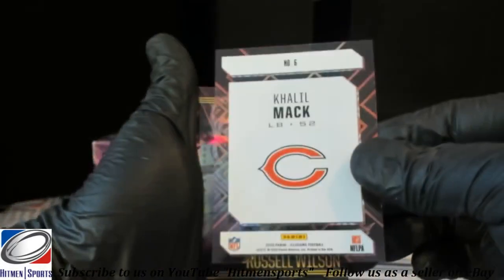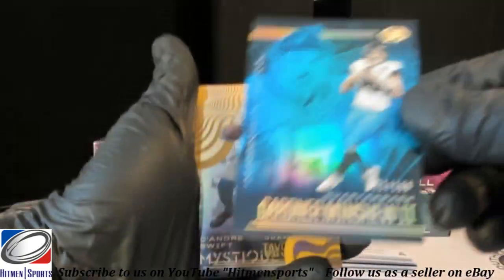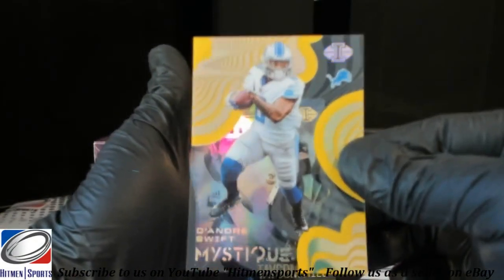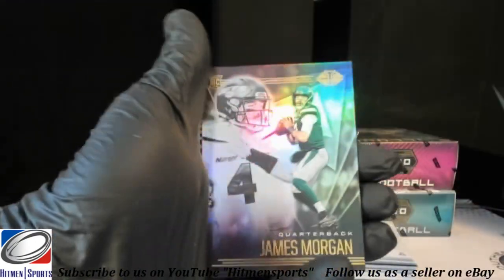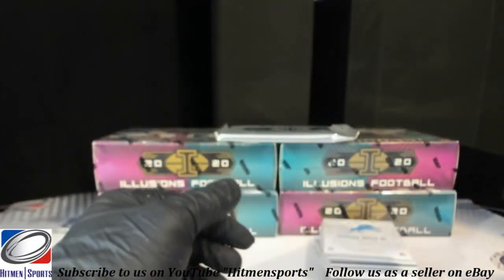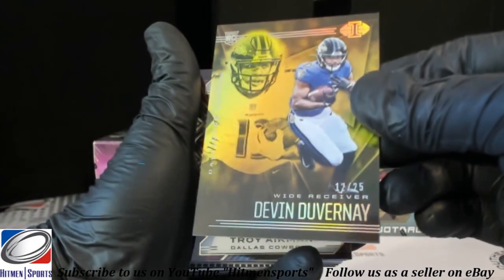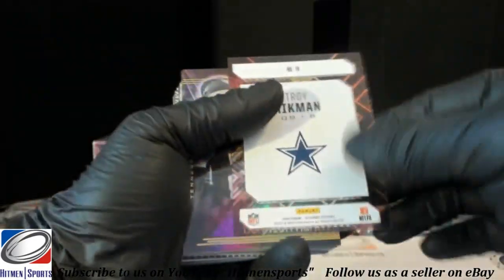Clear shot, Khalil Mack. Minshew at $199. And you got DeAndre Swift. That one is 2 out of 25. Nice little number there. DeAndre Swift, 2 out of 25. Chenault. You got Devin Duvernay, 12 out of 25. You got a nice little number on that. Aikman, not numbered.